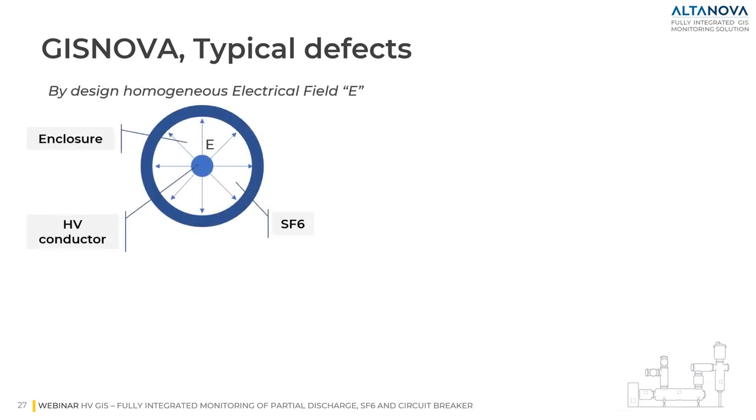Good. In this picture, you can see a simplification of the electrical field in a GIS. You have here the inner conductor, the high voltage conductor, and the outer is the enclosure. Sorry for this typo, it is not connected here, but it's relevant to the external enclosure and the SF6 inside. By design, the electrical field in the GIS is homogeneous, and thanks to the insulation properties of the SF6 gas, no PD should be observed in the ideal case.